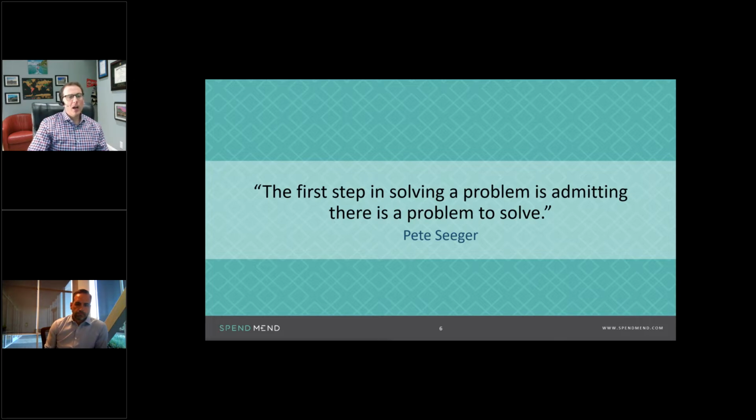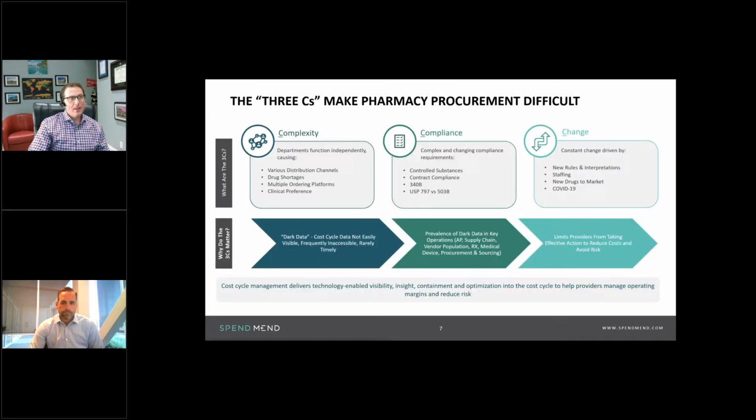Right, and as we talk about this topic, most of you on the phone or on the webinar here would say, yeah, it's really a problem. We put it as the 3 C's of the pharmacy procurement space. It's complex, there are tons of regulatory bodies that make compliance difficult, and then there's constant change. We've just identified four quick bullets under each one of those, and if we did a big poll, we'd probably add another dozen on top of this.